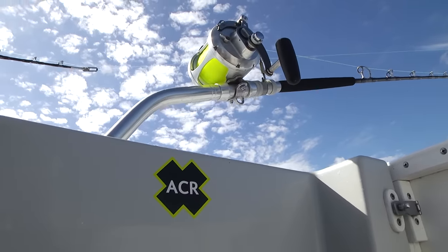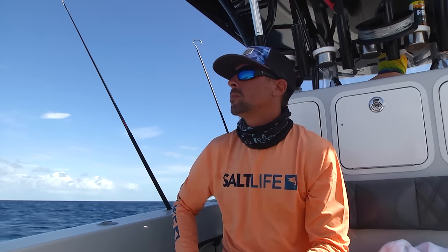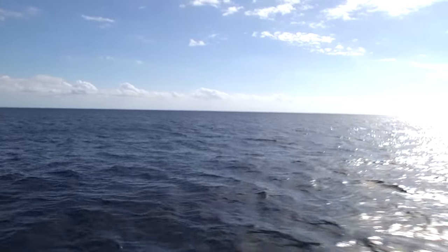After catching that next fish, we trolled for hour after hour after hour with nothing at all. Nothing was biting, so we decided to just go ahead and pull the lines in and head in to go catch some lobster.